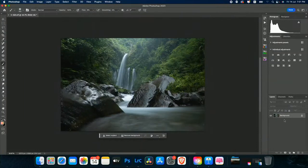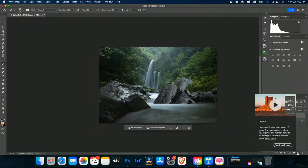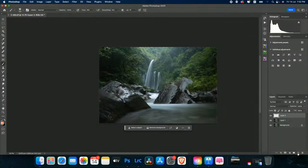Okay, let's start. Now, the first thing I will do, because this is locked, rather than just opening it, I will just have a quick copy of it, Command and J. And then, first thing to do is, I will do the same technique I just showed you guys. 1, 2, and look at this. This is unedited, okay? It will have a bigger impact than the previous one.